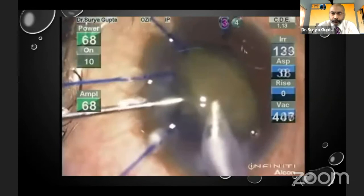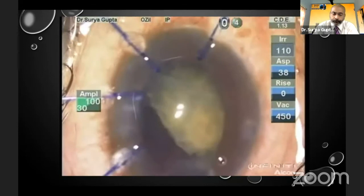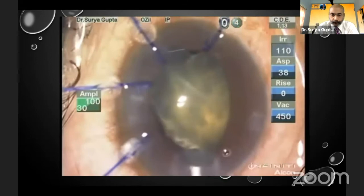But this is when Murphy's law strikes. Here, there was an empty space. And what had happened was the posterior capsule was flapping like a flag in the wind and it caught my phaco tip and I created a rent. Not actually a rent, I ate almost all of the posterior capsule. So this was another disaster.